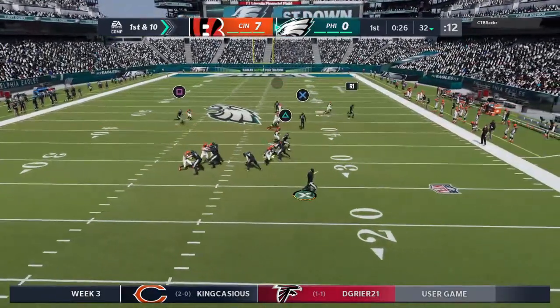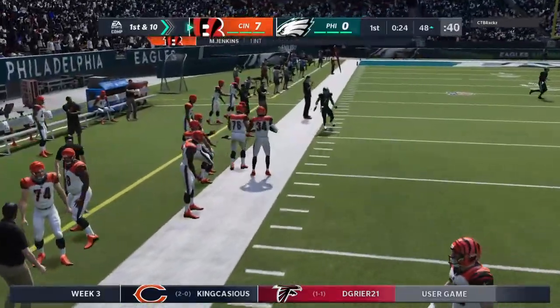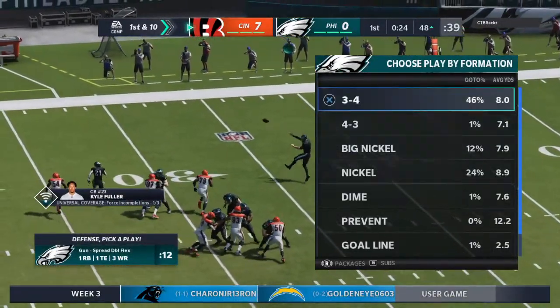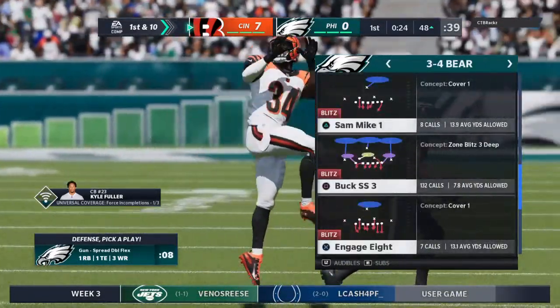Back to throw again. And that's going to be intercepted. Malcolm Jenkins, the Pro Bowler. What a start defensively. Your offense goes out, gets the touchdown, and then you get the interception. Just perfect.